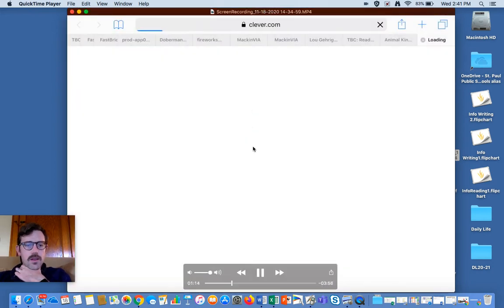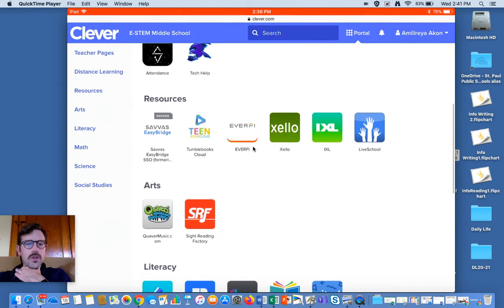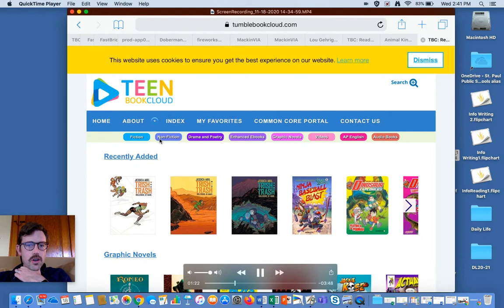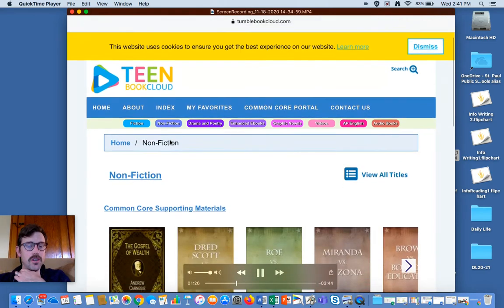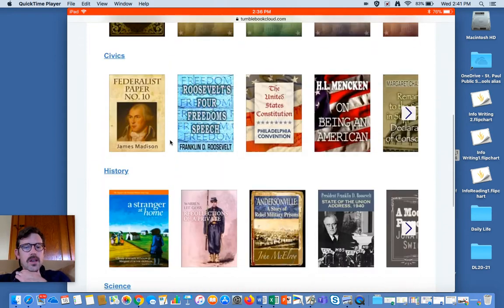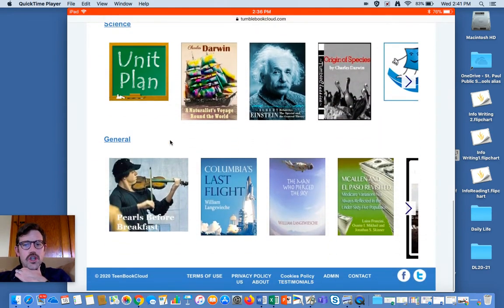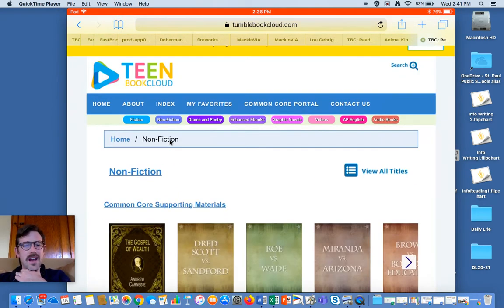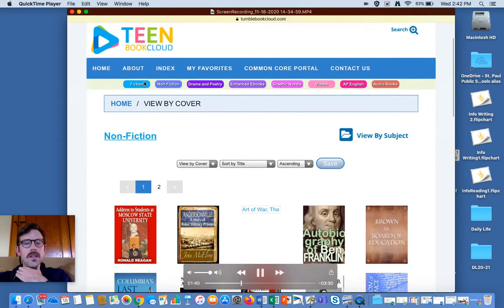Another place that you can find some cool things is in Clever. So you go down to Clever. Here's one, Tumble Books, that you might know. Make sure you pick nonfiction, because remember, we're nonfiction or informational. That's what this is all about. This stuff is a little bit harder. I don't know if I would go here, but I wanted to show it to you anyways. It is a place to find some books, but this is more like high school from what I can tell. So that's Teen Book Cloud.